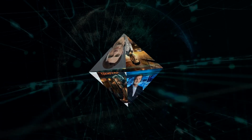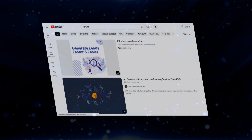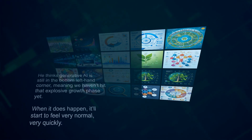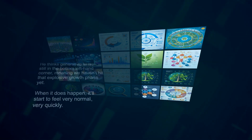And speaking of AI on a larger scale, let's take a quick look at what Amazon Web Services, AWS, is up to. Matt Wood, the vice president of AI products at AWS, mentioned in a recent interview that we're not yet at the exponential growth phase of AI. He believes that while everyone thinks generative AI is growing rapidly, we're still in the nascent stages. Wood explains that technology follows an S-curve over time, and you can only pinpoint where you are on that curve by looking back. He thinks generative AI is still in the bottom left-hand corner, meaning we haven't hit that explosive growth phase yet. When it does happen, it'll start to feel very normal, very quickly.